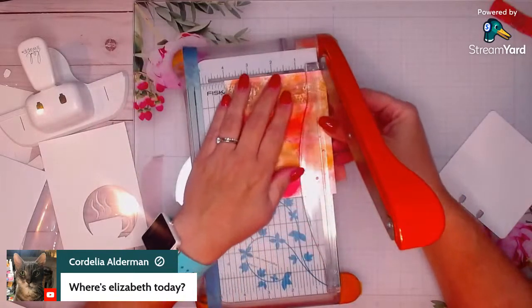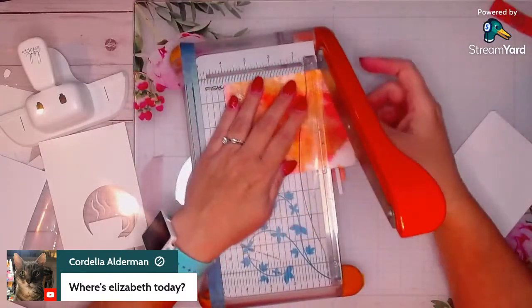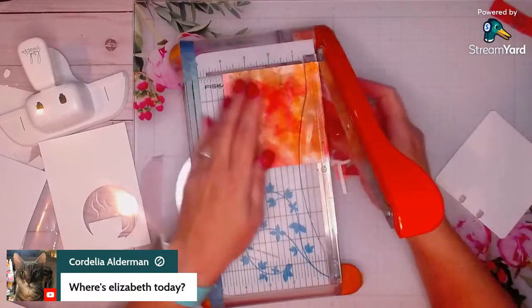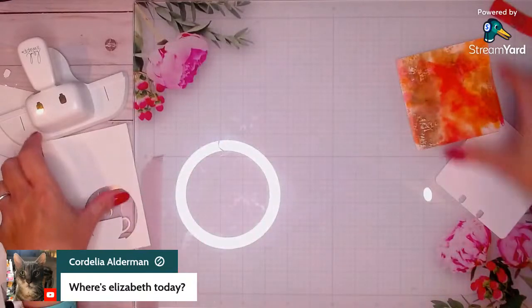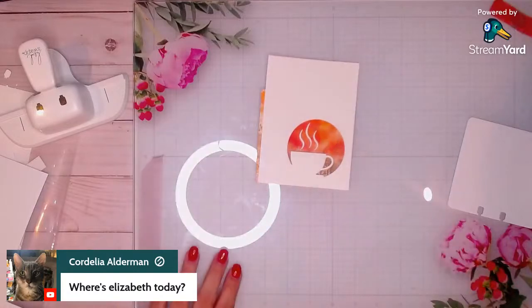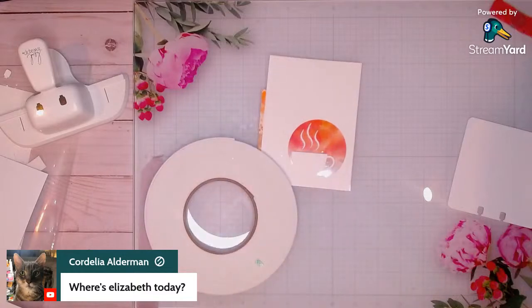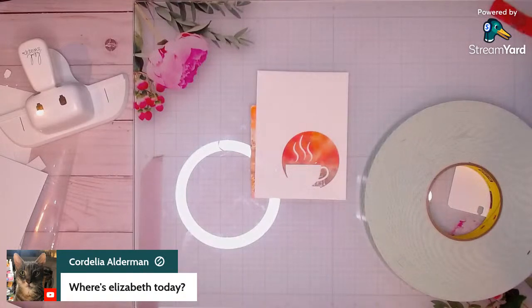So going ahead and cutting this down to about 4x4. And then I can position that in the back. That'll be cute. And let's see, this is thinner tape and I do want this to be kind of thin.